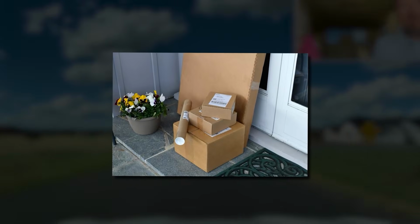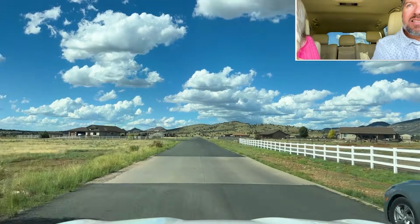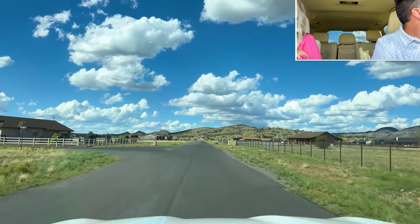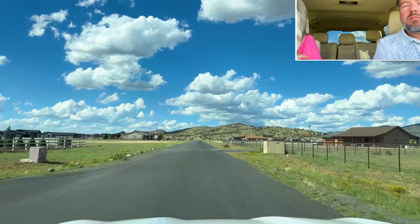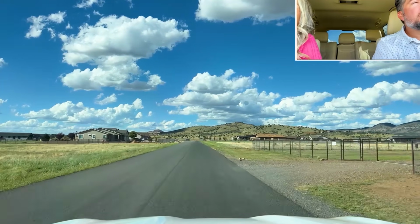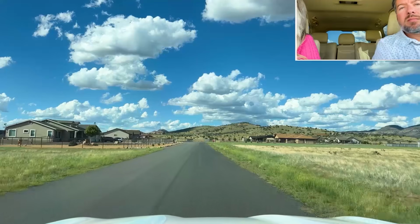Hey, what about Amazon? They deliver. Amazon delivers out here, so even though you're 15 minutes away from town and you feel like you're completely removed and in the country, you still get all the services: trash pickup, mail delivery, UPS, Amazon, right to your door. Yeah, it's very convenient. It's not that far to town, and like you said, all of that stuff is available out here.